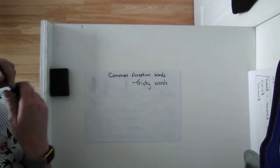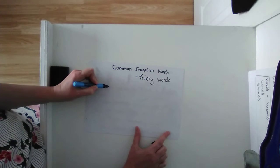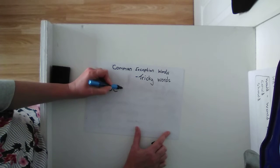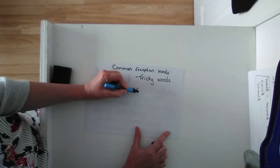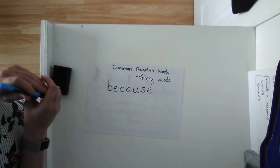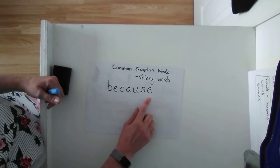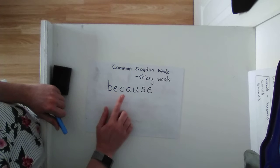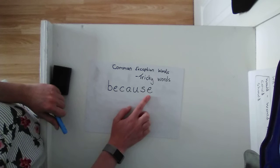So the first one is because. Now, when I write the word because in my writing, I would say big elephants can always understand small elephants. Okay, so my silly phrase or my silly sentence, I have a different word to help me remember each letter in the word because. So it was big elephants can always understand small elephants.